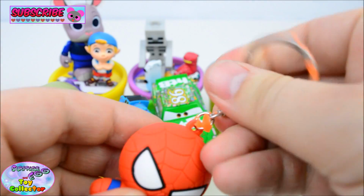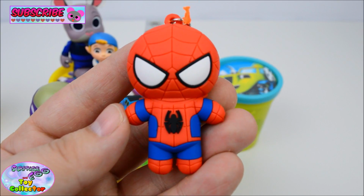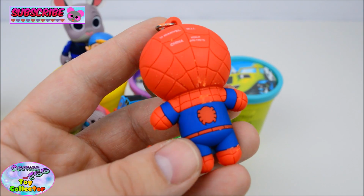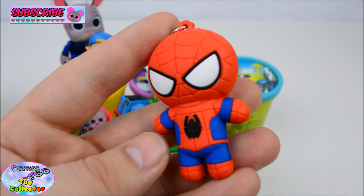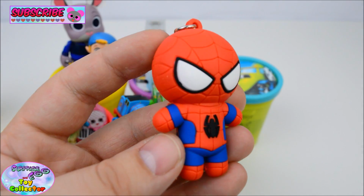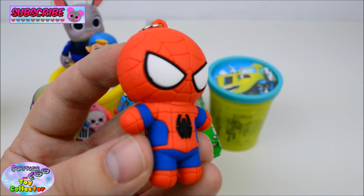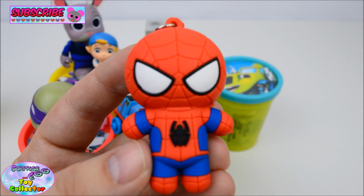And next we have... Cool! We have a marble Spider-Man figural keychain. Oh, Spider-Man is just such an awesome superhero. Are you looking forward to seeing Spider-Man in the new Captain America film? If you are, let us know.